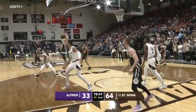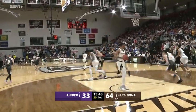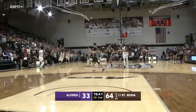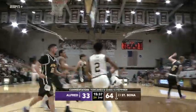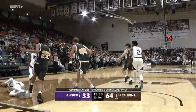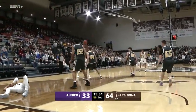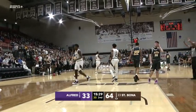Saxons, low post pass to Els. Out front, Schmidt, triple! Halfway home and it comes out. Bonnies in transition. Holmes works it down low, kicks it outside. Linton Brown, short off the iron. Kareem Koulibaly gets the rebound, and his pass is going to be stolen away.